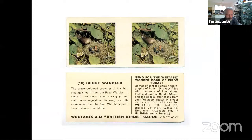So here's your famous bird sets, which were one of the ones that seem to crop up all the time, and you could send off for a special book which went alongside these. So this isn't a book to put your stereo cards in. It was like a bird spotter's guide to British birds. So up till then, we still had no idea who took these pictures.